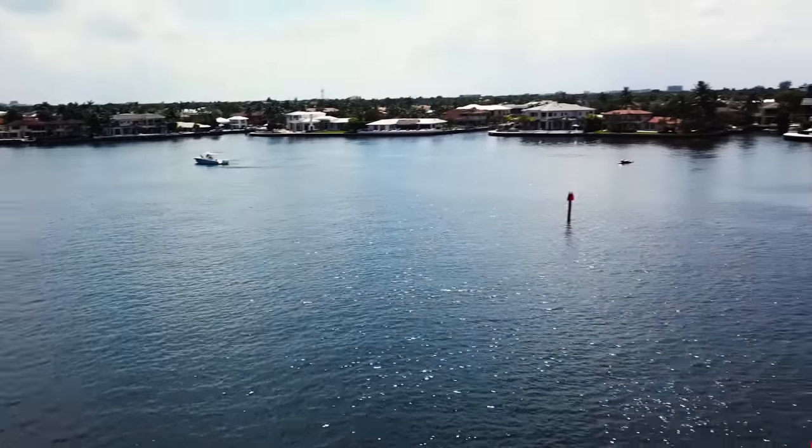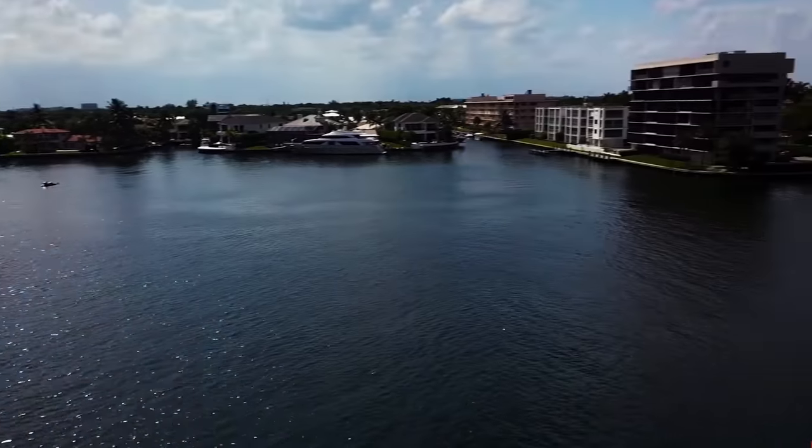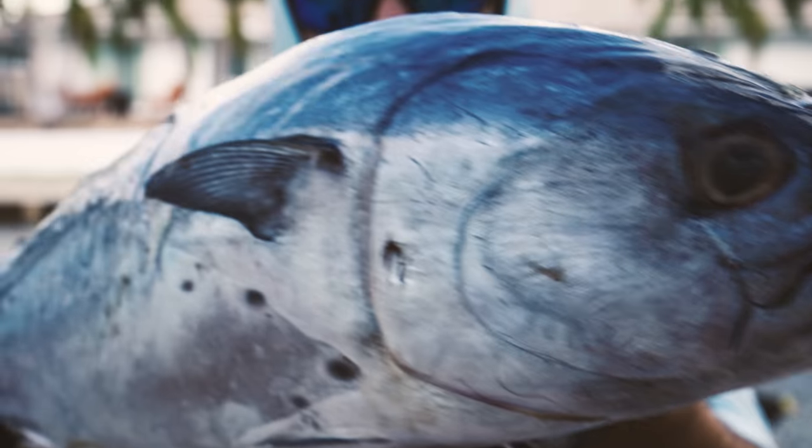Being that I live only a mile from the beach, a mile from the inlet, there's always tons of fish that move in and out of this water once they smell that beautiful, bloody chum. Now let's jump right into this video, let's start chumming the dock, and then let's throw in our giant fish trap.